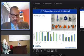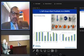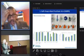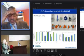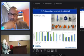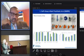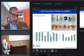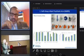Again here, this is mainly assessing how successful the grasping of a particular infant prosthetic arm has been. This has been published in IEEE Robotics and Automation Letters, and also at ICRA, the IEEE Conference for Robotics.